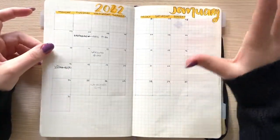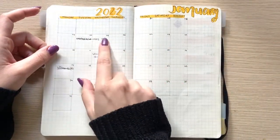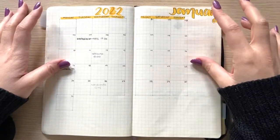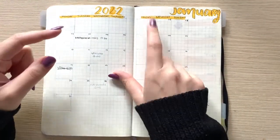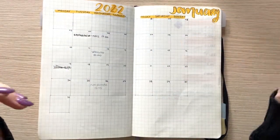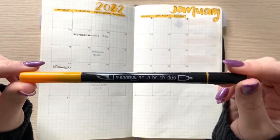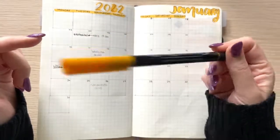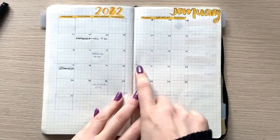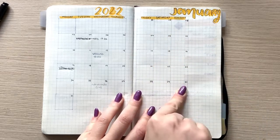Still ugly. Don't care. I cross stuff out. I write rescheduled. I don't care. I used, again, just a gel pen. For the yellow brush lettering, I used this Lira Aqua Brush. It's a really pretty color. And I also used a Staedtler gray pen to do the boxes of the month.